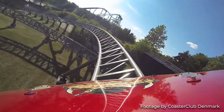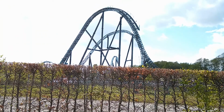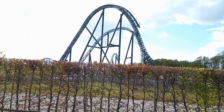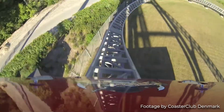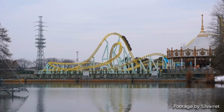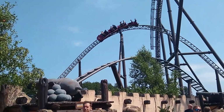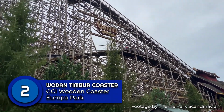You also get some more laterals throughout the rest of the ride, and it's also super forceful. The first turn, for example, I've never been on that without graying out. It's great. It really packs a punch and provides some great sensations throughout every element. So if you think that it's a little too much to travel to Asia to ride a Megalite, just go to Denmark. And number 2, we have a Wodan Timber Coaster.